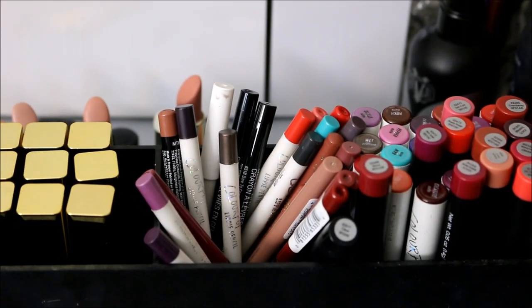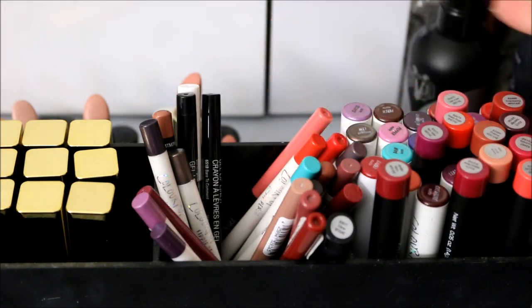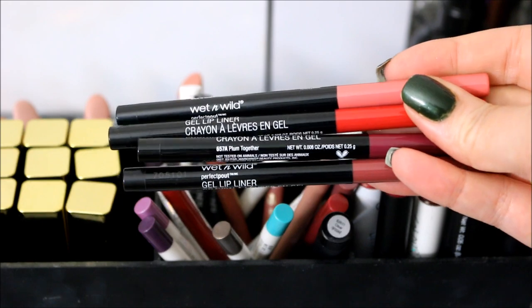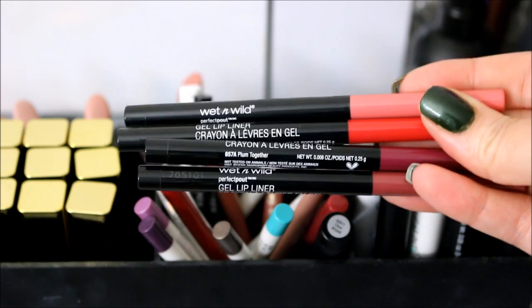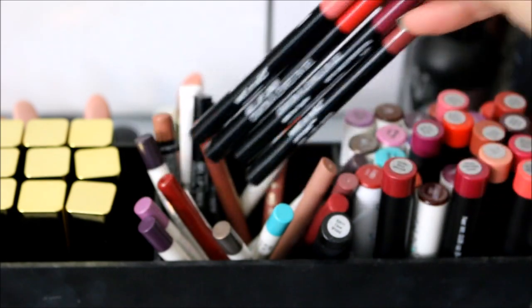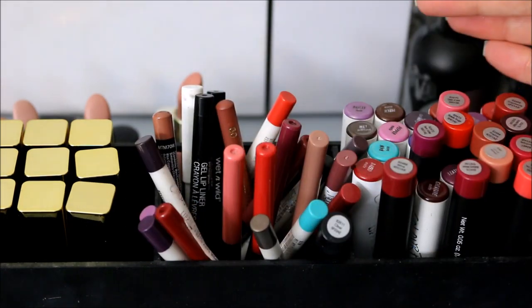So yeah, here's all of my lip liners. I don't really have that many, and the ones that I do have here, I do use. The only thing that's new from my last lip liner declutter is I do have all of the brand new Wet n Wild gel lip liners, and I did do a full review and lip swatches on all the shades. Again, if you want to check out that review, you're more than welcome to check it out.